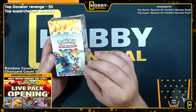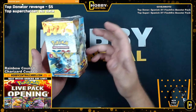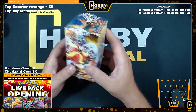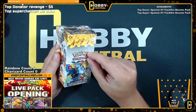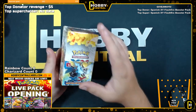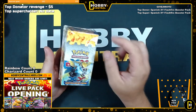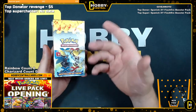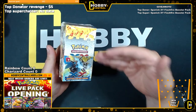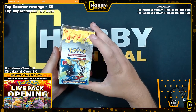And the cool thing about the Spanish, because I've seen Portuguese and, obviously, Japanese and all that. Some of them, the Pokemon names are in that language, but with Spanish, from previous experience at least, if you pull a Charizard, it'll still say Charizard in English. And just the moves and such on the rest of the card will be in Spanish.